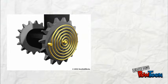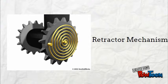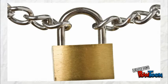The mechanism contains a spring and spool that work together to keep the belt snug while still allowing movement. There is also a locking mechanism that is triggered when a car slows or stops abruptly, as it would in a crash. That is why the seatbelt may sometimes tighten if you brake suddenly.